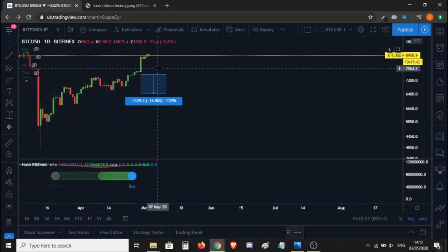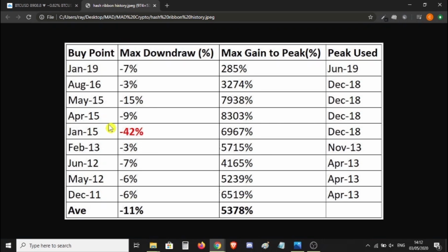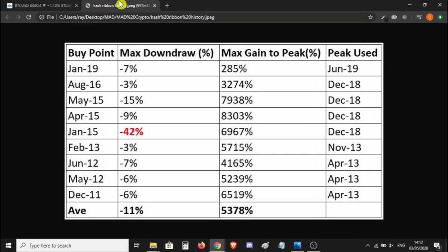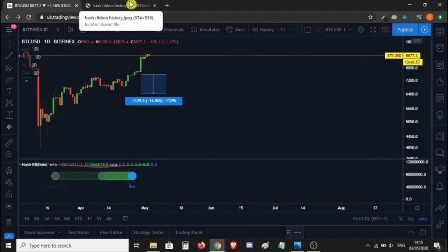So this is the 10th time this has happened in Bitcoin history, and if we go over to this picture here, you can see this drawdown. What this basically means is this is the maximum the price went down after we got the buy signal, before the major gains. The largest drawdown we had was on January 15th. It went down minus 42%. So you just have that there: 7, 3, 15, 9, 42. So it's not an indication of immediate gains like we have seen this time, but in Bitcoin's history it has been an indication of gains to come.